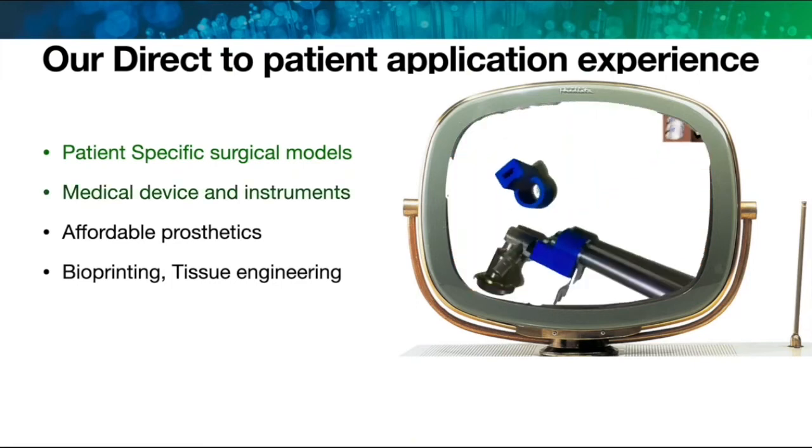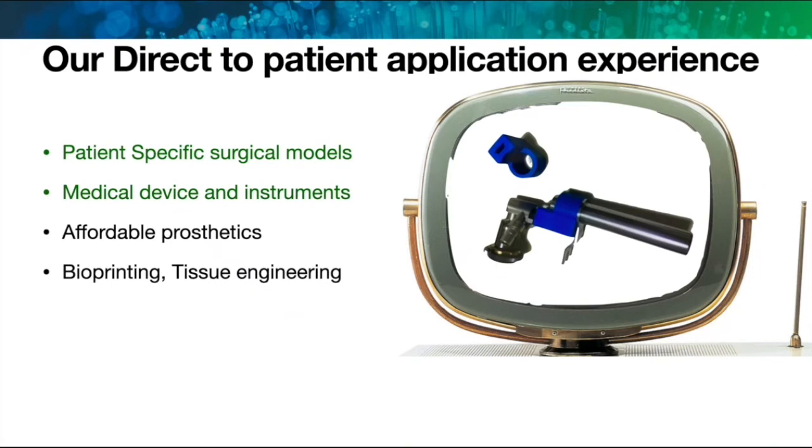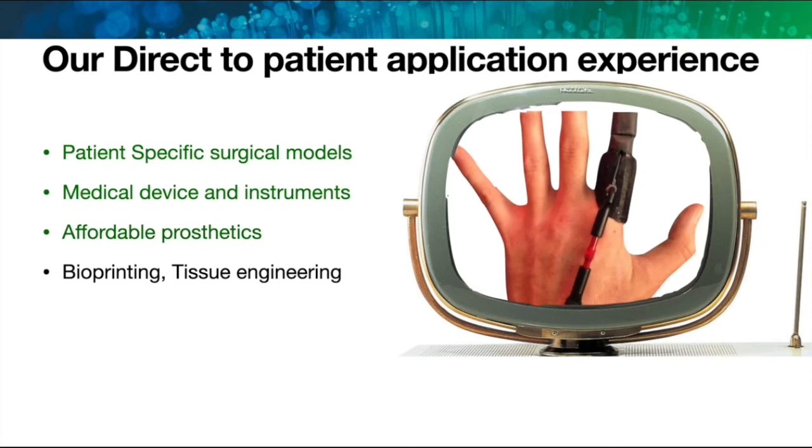Medical devices and instruments. When we see a need to improve products available to us, we take it. And we have the freedom to modify existing implements for proper surgery. Affordable prosthetics. Hand prosthetics are few and availability is low. We have the capacity to help our patients and collaborate with them in improving the present designs available.